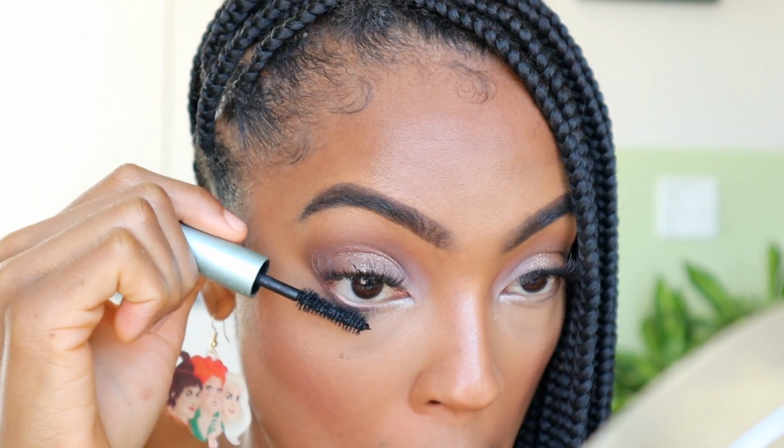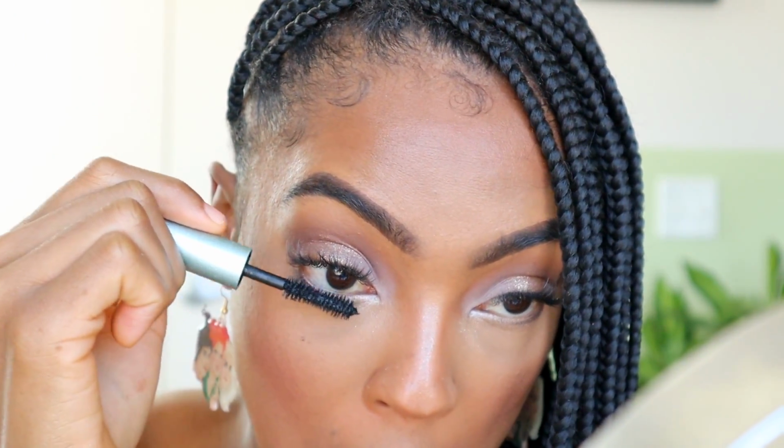I'm gonna put a little bit of mascara on my lower lashes. I'm gonna reline my lips with my NYX lip liner in Color Cafe. So I'm actually gonna dab a little bit of this glitter jelly on my cheekbones. Just a little bit because I don't feel like it's too overpowering if you just dab a little bit.